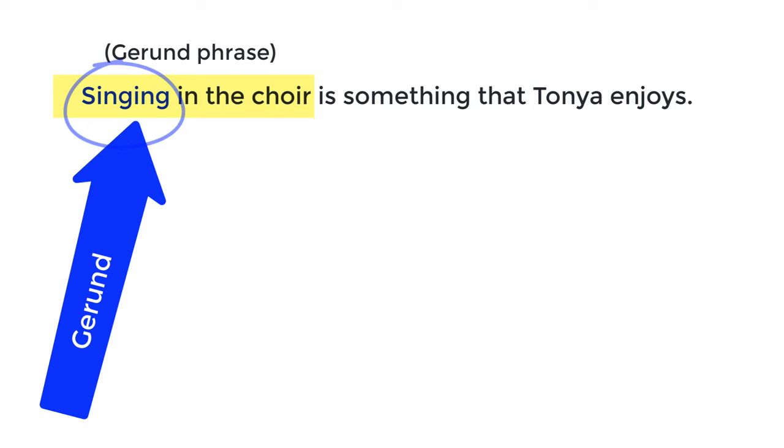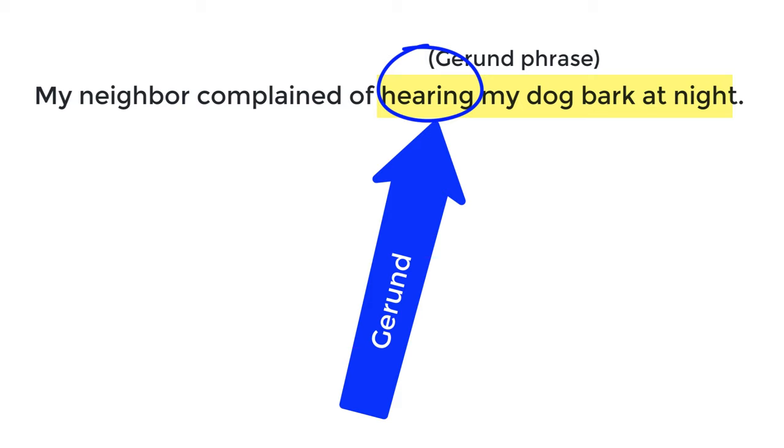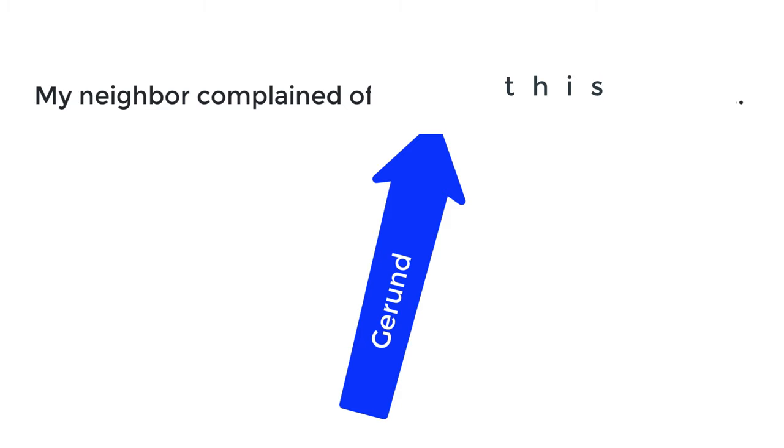Let's look at another example. My neighbor complained of hearing my dog bark at night. In this example, hearing my dog bark at night is a gerund phrase because the verbal hearing is a gerund acting as a noun. My neighbor complained of this. My neighbor complained of that. You see, we can replace that entire phrase with a demonstrative pronoun, or simply the pronoun it.